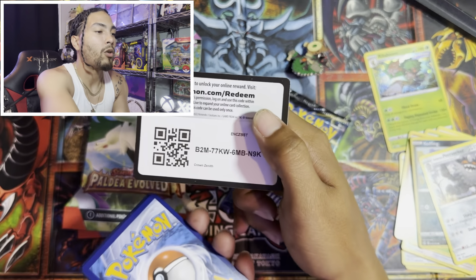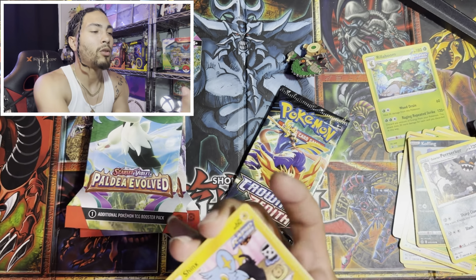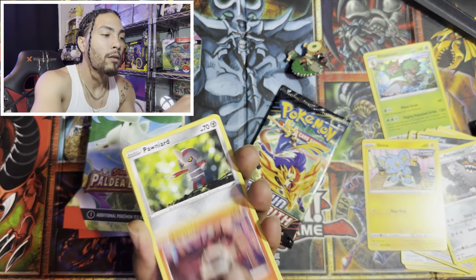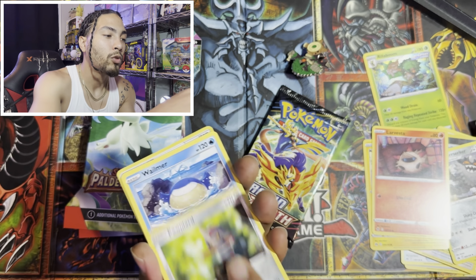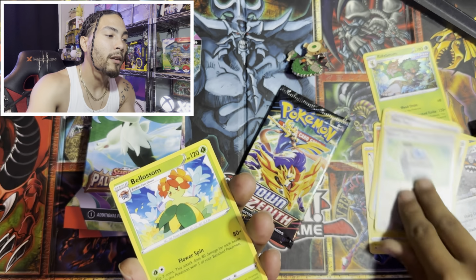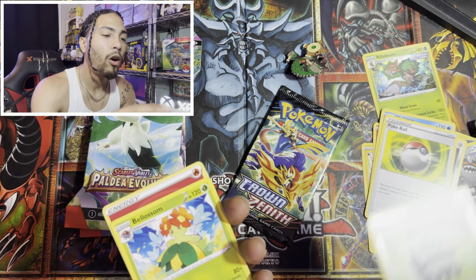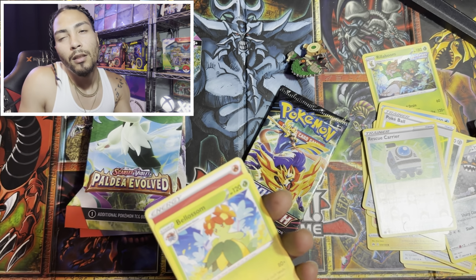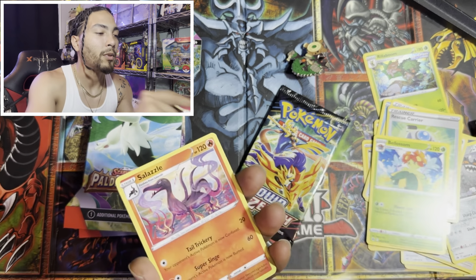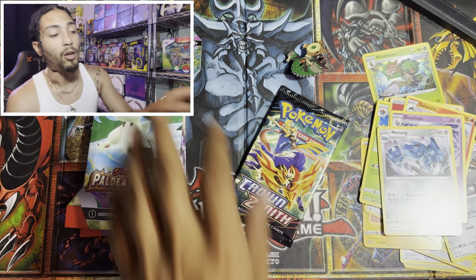Alright. It's a code card for you guys. And I said there's no card trick for these with the new one. So we got Shinx, Larvesta, Wilmer, Pokeball, Rescue Carrier. What the fuck? How'd I get it? Oh, this is fucking Crown Zenith. I thought it was a new set. I'm stupid. I'm dumb. But we didn't get shit, like always.